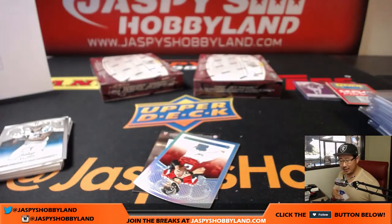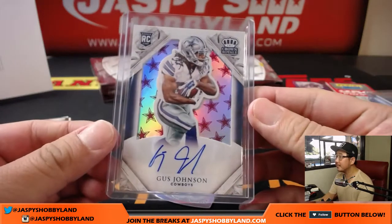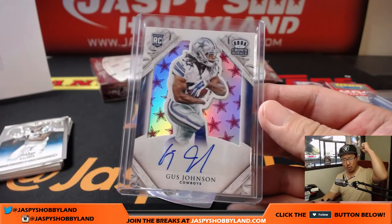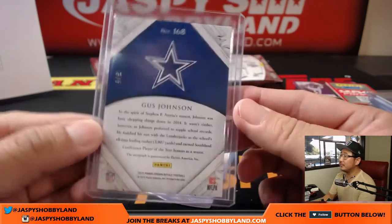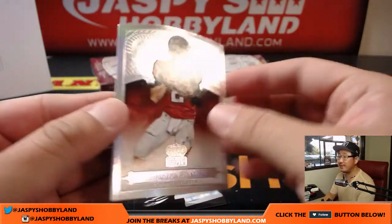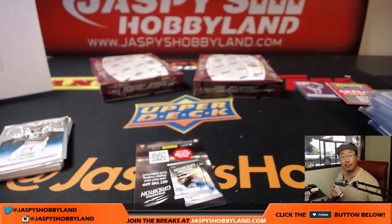Gus Johnson autograph plus the all-important train whistle, Arthur. There you go, man. All aboard the Big Hit Express. Woo-woo! Nice train whistle for Arthur. And then there's Matty Ice, 37 out of 199 for Bulldog fan, for Will.